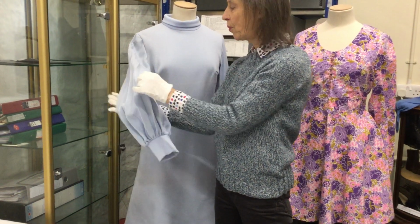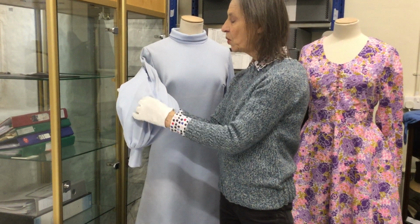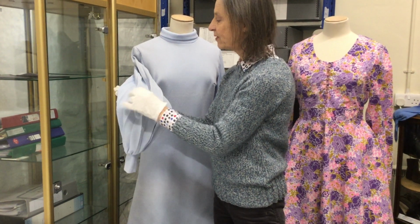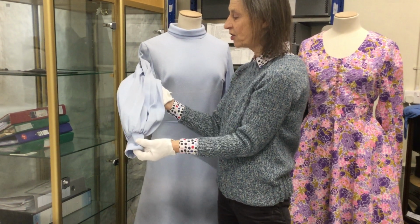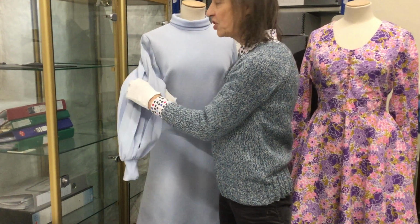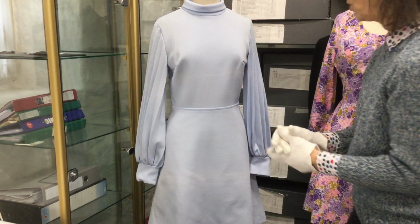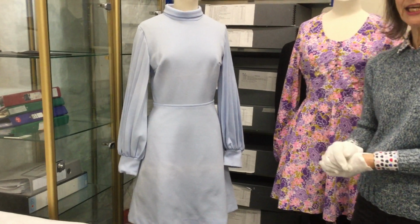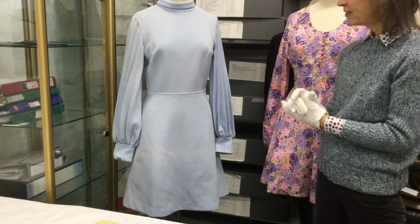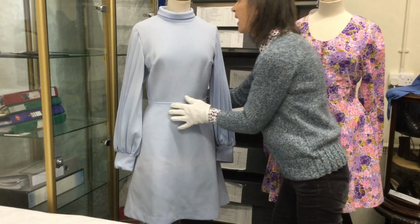One of the things that you could do with polyester was permanently pleat it. So that was something that was very taken up by the industry, that you could permanently pleat without having to do a lot of stitching and pressing. And the joy of a fabric like this is that you could just throw it in the washing machine and shake it out, and you didn't have to iron it. So easy care was very much the mantra of the time.